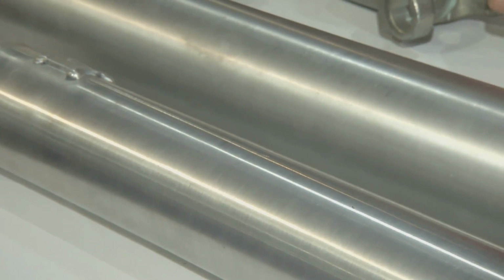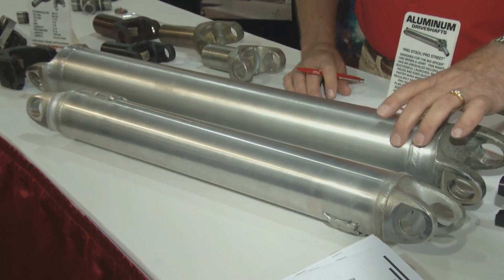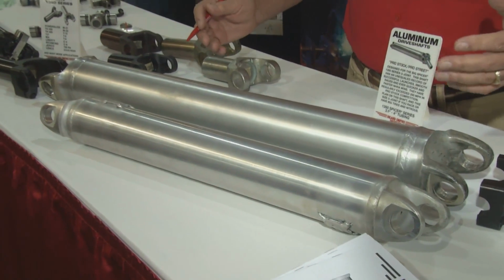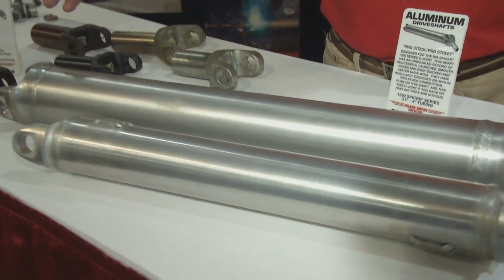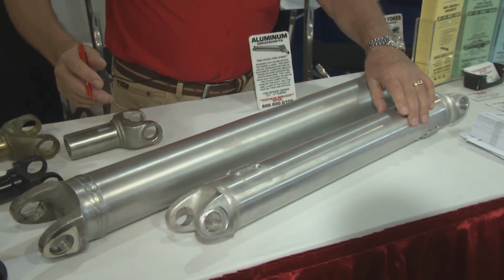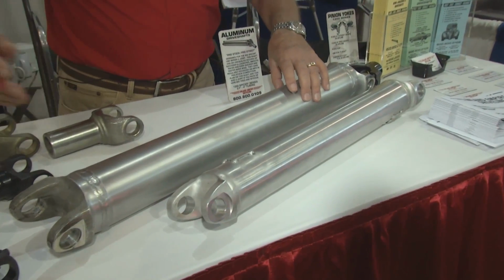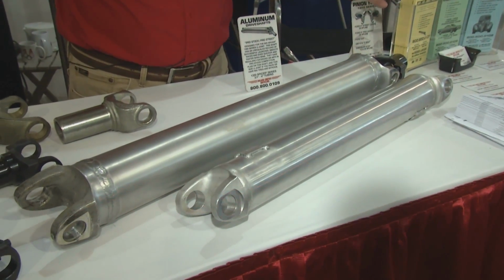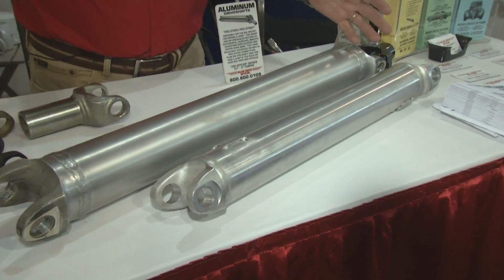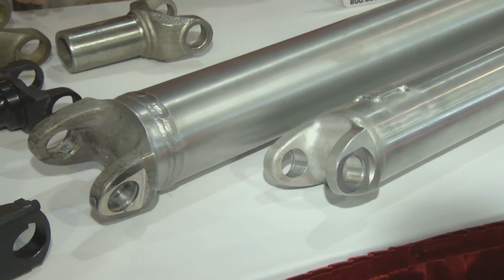Here we have two different size drive shafts. This one's 3-inch, this one's 3.5. The reason that there are differences has to do with the length they have to span. At some point, this size will explode, so we go to a bigger size to make the bridge from the rear end to the transmission. Available sizes in aluminum are 3, 3.5, 4, and 5-inch diameter.